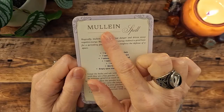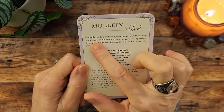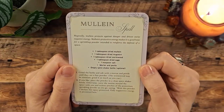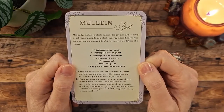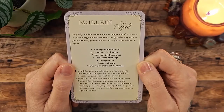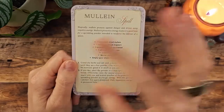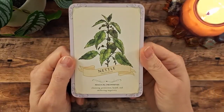So see up here, mullein spell, I can't pronounce it. Magically protects against danger and drives away negative energy. Mullein's, oh my gosh, I can't believe I can't get that out. Protective energy makes it a good base for a sprinkling powder intended to reinforce the defense of a space. Oh, that's nice. So it's kind of like to use in your space.